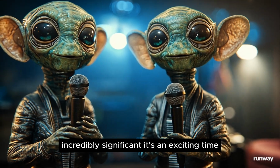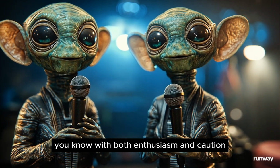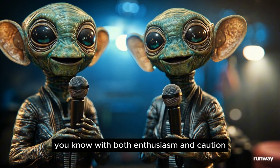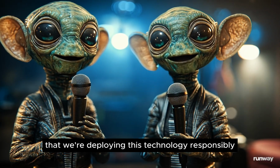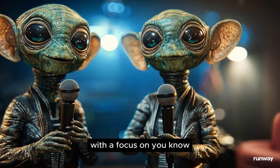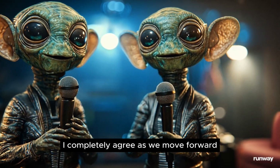It's an exciting time, but also a little bit daunting. Absolutely, we have to proceed with both enthusiasm and caution. Exactly. We need to make sure that we're developing and deploying this technology responsibly, with a focus on human well-being and on ethics. I completely agree.